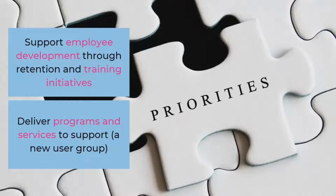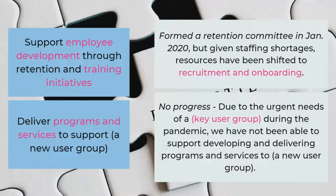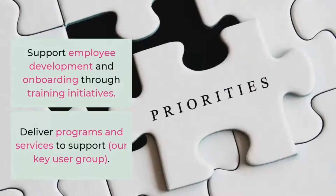And we might have shifted resources away from supporting a new user group, but delivering programs and services to our community is still really critical and a priority for us. Our purpose here is to use our existing plan and our understanding of what we have and haven't accomplished to help us determine our current priorities. For example, we may come away from this assessment understanding that employee development through training, including training that supports recruitment and onboarding, is a priority for us right now. And delivering programs and services to our key user group is also a top priority. So a review of our planned progress and those shifts and changes could get us to these two new priorities.